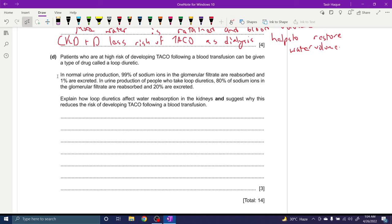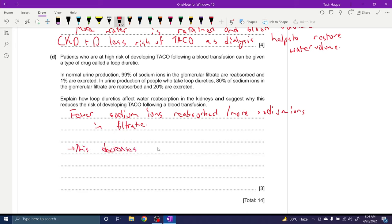Oh, by the way, you could also give a data quote in the previous one. It wasn't essential, but you could give a data quote. Okay. So think about it. If less sodium is absorbed into the body, less water will follow it, right? By osmosis. So fewer sodium ions reabsorbed, or we can say that more sodium ions in filtrate. So what happens? This decreases water potential of filtrate. Or it actually increases the water potential of the medulla of the kidney, right?